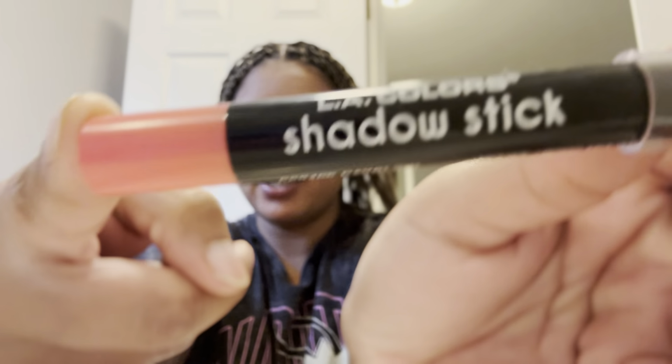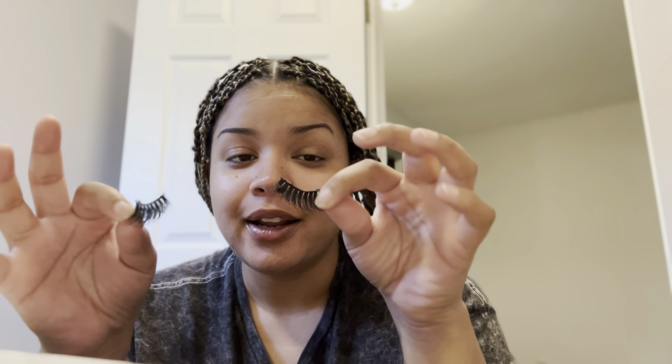So anyway, from the Dollar Tree, I got the LA Colors shadow stick. I got my sponge from the Dollar Tree, because these be like $5 for one. Like, my hell nah. And then I know y'all gotta be hip to the Dollar Tree lashes. They might not look right now, but when they on, they look hot. Dollar Tree got that when it comes to the lashes, no cap.